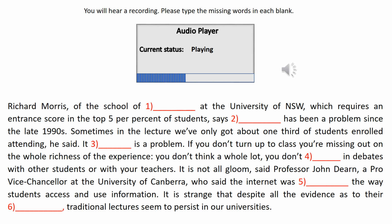If you don't turn up to class, you're missing out on the whole richness of the experience. You don't think a whole lot, you don't engage in debates with other students or with your teachers. It is not all gloom, said Professor John Dern, a pro-vice-chancellor at the University of Canberra, who said the internet was transforming the way students access and use information. It is strange that despite all the evidence as to their ineffectiveness, traditional lectures seem to persist in our universities.